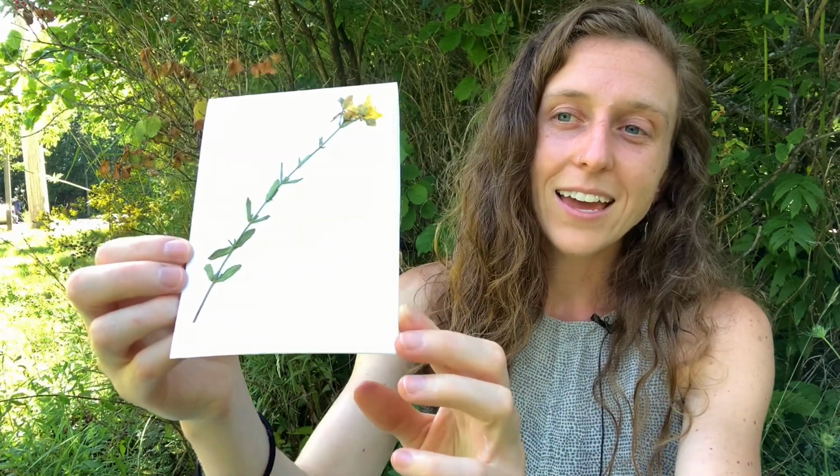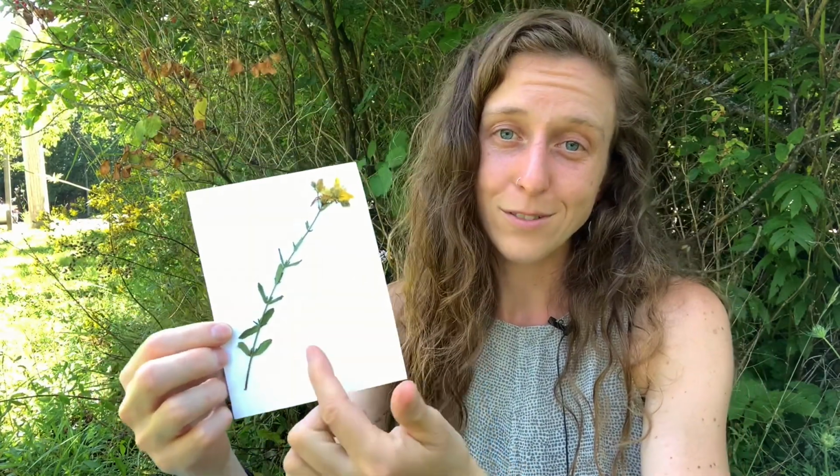So here are some that I pressed, so they're very flat, as you can see. This one's starting to bend, but one cool thing you can do with them once you've pressed them is mount them onto a piece of paper or in, say, your nature journal. And so you could make a card, and you could even label the plants that you collect. You can do this with a lot of different plants. You could press and preserve really anything. So give that a try.